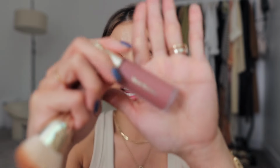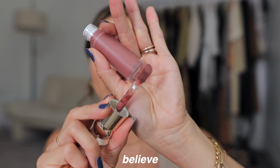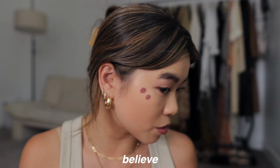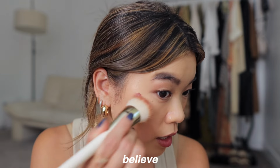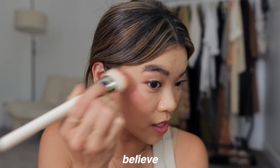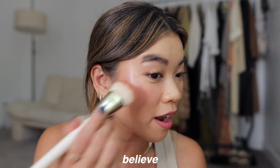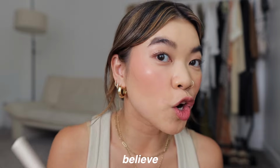And then this is the shade Believe, and this one has more of those purple mauve undertones. And ooh, that one's a little bit dark, so let's see how this one blends. I have faith though, because honestly they're all blending out so beautifully. Oh yeah, I can already tell this is gonna be gorgeous. Are you kidding me? These are insane. Is that not so beautiful? This is Believe. Do you see how perfectly that blended into my skin?